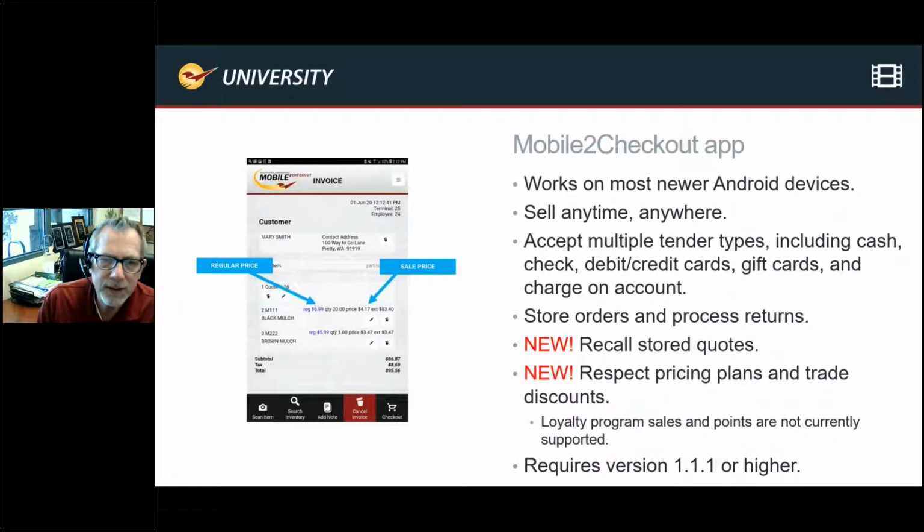So here are some of the functionalities that it offers. We've added a few new features. One is we're able to not only store quotes using the system, and it will store it in Paladin at the store, we can also recall any stored quotes that are in the system and sell them. So you could actually put together a bid, save it as a quote, drive out to wherever your customer is, and have them sign and pay for it right there. You can put items on account as well. And in addition to that, it will respect pricing plans and trade discounts.